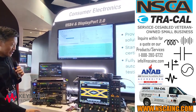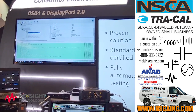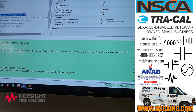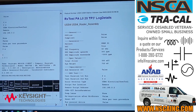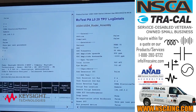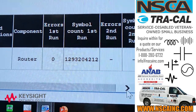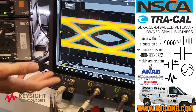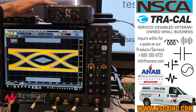We are testing a USB 4 dock. On the left, on the screen, we're doing a very complex receiver test, but it's fully automated. So all I have to do is kick back and watch the test run. Let's take a look at what the test results look like. This is the test result of this automated test, and all we're looking for is right here: a BER of 0. In this entire complex setup, we're looking for a 0, which means that we're doing good. On the right, we're doing the same thing on the transmitter test. In addition, we're doing a return loss test with this ENA.